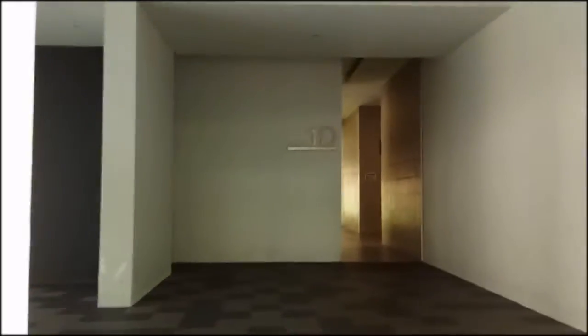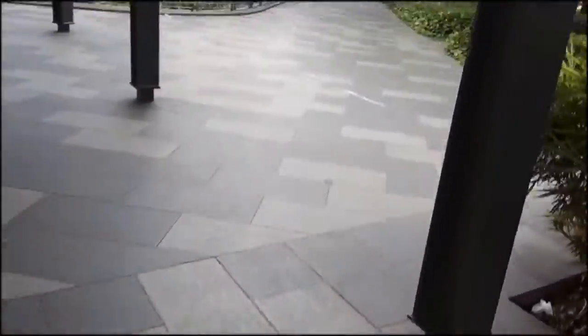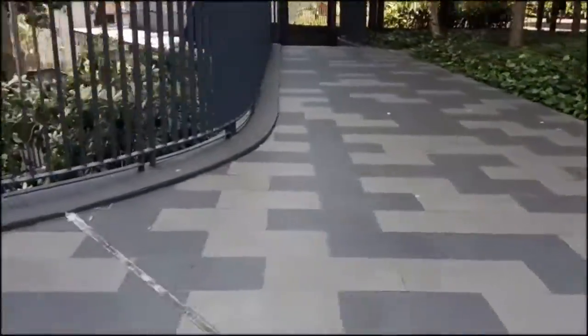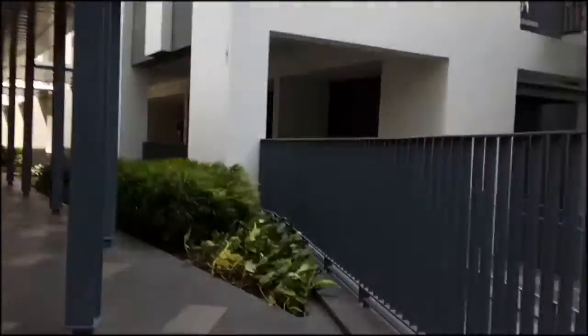Now we're at block 1D. Oh, 1D. There. So that's where we came from. There's the playground. There's the shelter. There's the stairs with the weird leaves. So now we're currently entering block 1C. There's a court, another huge court. So I was right, it's 1C.